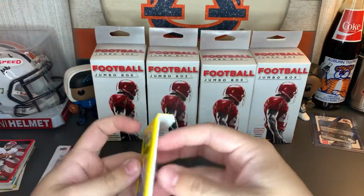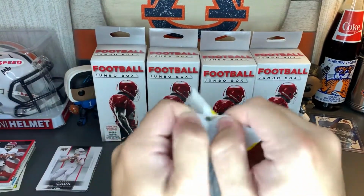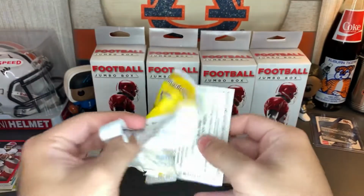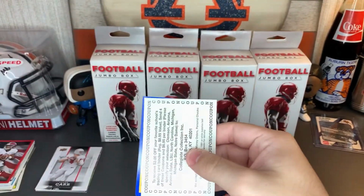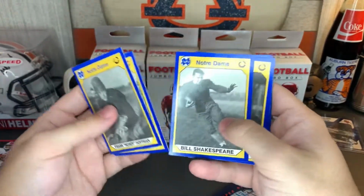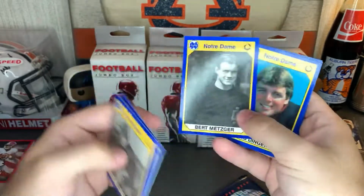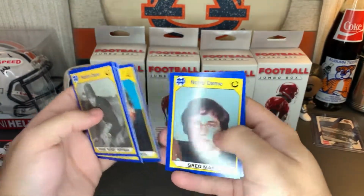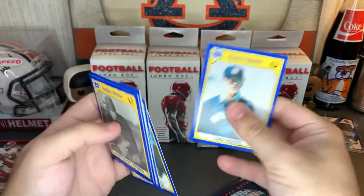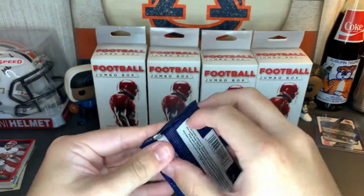And then we've got this Notre Dame pack. I guess I'll open. If I barely know any of the Auburn ones, I'm barely going to know any of them. You know, like, none of them. Notre Dame one, so we'll just open this real quick. Frank Hoffman, Adam Walsh, Bill Shakespeare, okay. Bert Metzger, Greg Dingens, Greg Marks, Larry DiNardo, and then there's a Holtz, okay. I mean, that's not terrible. Then we also have a 91 Upper Deck.